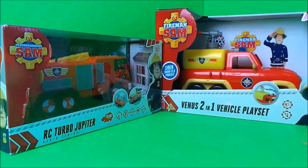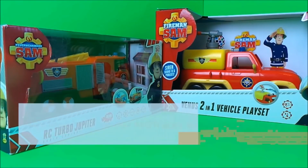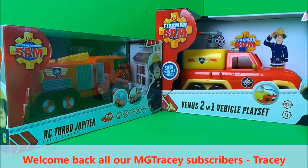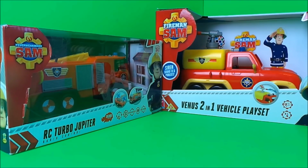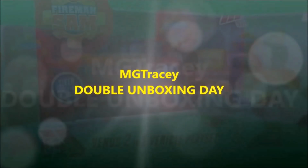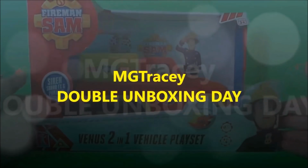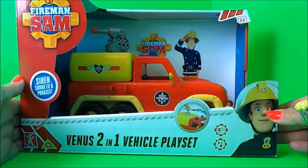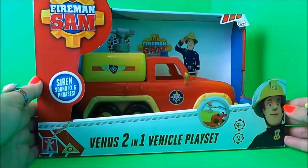Hey guys, this is Tracey here and welcome back to the MG Tracey Club. So it's a very exciting day here in the MG Tracey Club. We have not just one unboxing today, but we have 2. We have double unboxing day. And our first very special vehicle is Venus. And it's not just one vehicle, but it's 2 vehicles in one.